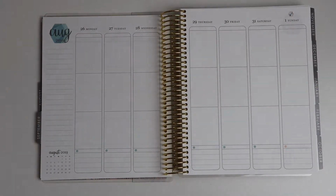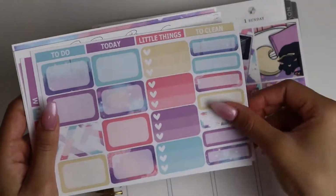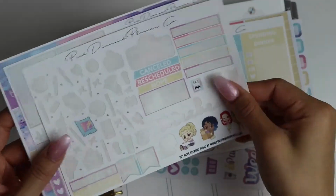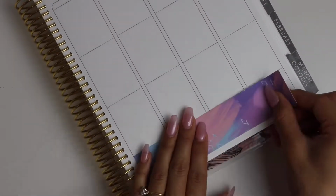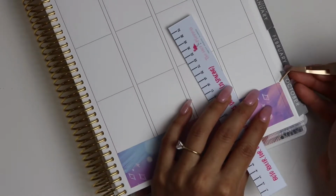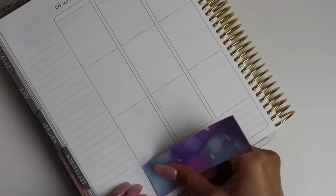Today I'm going to be planning for the week of August 26th to September 1st. I will start out the week by whiting out all my areas that need to be whited out, and I'll quickly show you a flip through of a kit that I will be using from two different planner sticker shops, because I have already used it in my last Erin Condren, but I really wanted to just use up the rest of the stickers because I honestly loved this kit that much.